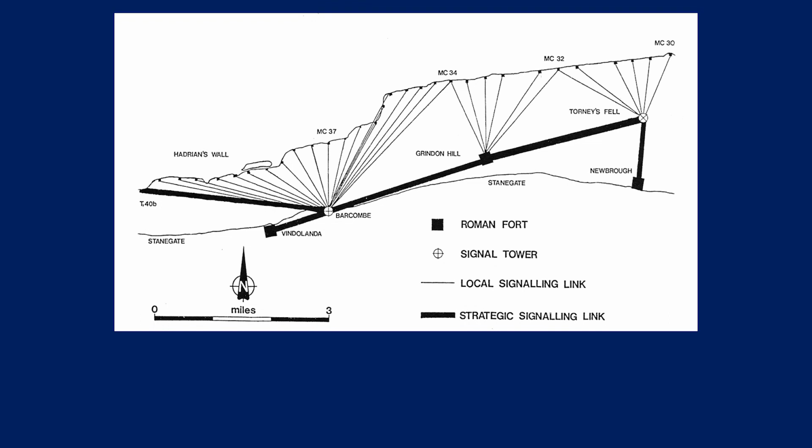The generally accepted view has been that the turrets were provided for observation. In 1986, David Breeze brought a greater degree of sophistication to the table. He noted, this is very complicated. Don't even try to follow it.